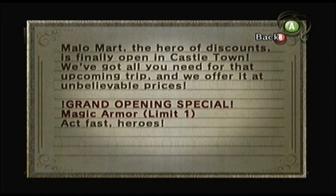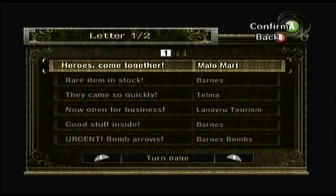Malomart, the hero of discounts, is finally open in Castletown. We've got all your needs for that upcoming trip, and we offer it at unbelievable prices. Grand opening special, magic armor, limit 1, act fast, heroes.